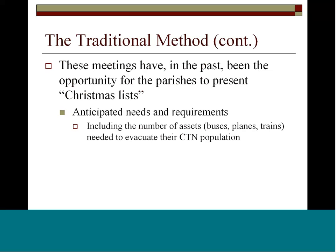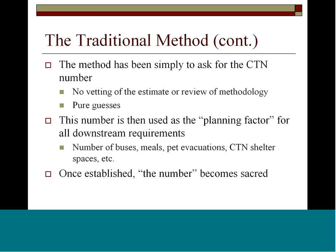And the focus basically in the past was this was the opportunity for the local emergency managers to present their wish list. This is what we think we're going to need. We're going to need X number of pallets of water, X number of MREs, 4 tractors, et cetera, et cetera. But the big need was we're going to need buses, planes, and trains, anything with wheels or wings, to evacuate those people out of our parish that don't have a ride. And generally, that method, from the governor's office perspective and from the supporting state agency perspective, was simply to ask the parish what they thought the number was. There was no vetting of the estimate, no pushback in terms of how did you come up with that number.